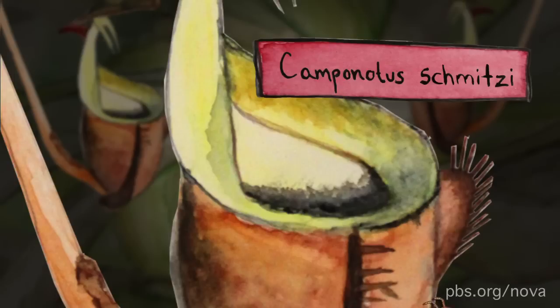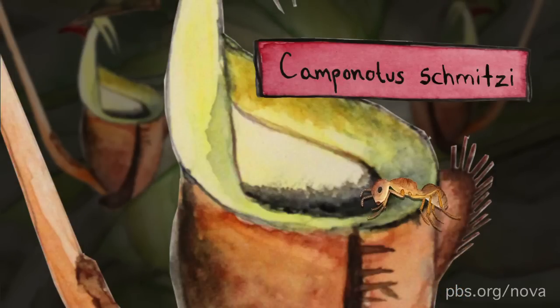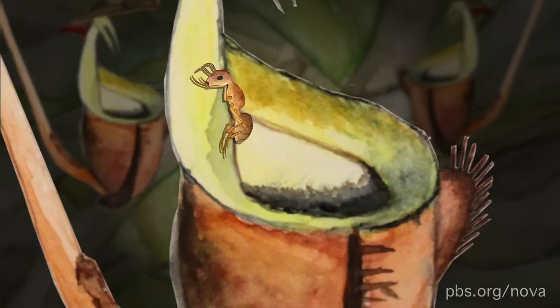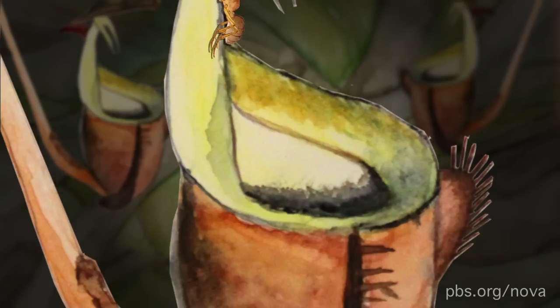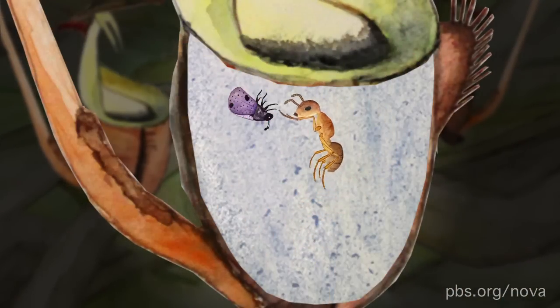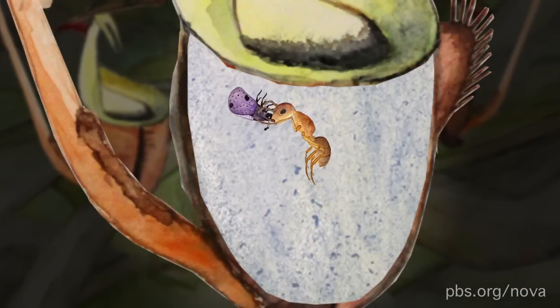That's where the ant Camponotus schmitzi comes in. This ant lives out almost its entire life on the fanged pitcher plant. Not only has it evolved to walk on the pitcher's slippery rim to get at the nectar, it can even swim in the plant's digestive juices, eating some of the other insects floating in the acidic bath.